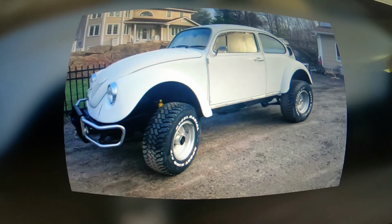10K, I don't know. 10,000. It's one of those things where he's probably got more than 10 grand tied up into it, and I'd say it's probably worth about 10 grand. There's a lot of modifications done to this thing, and he's probably got more than 10K tied up into it, so I'd say it's worth it.